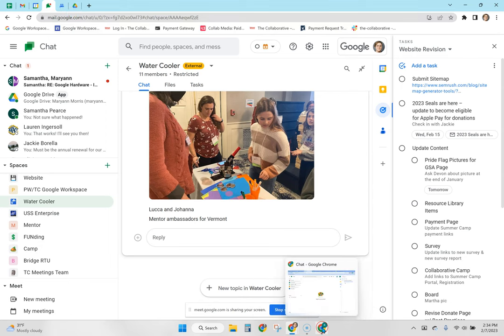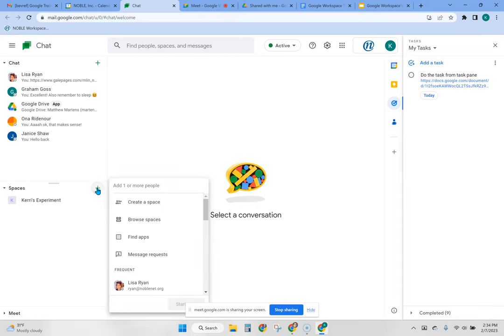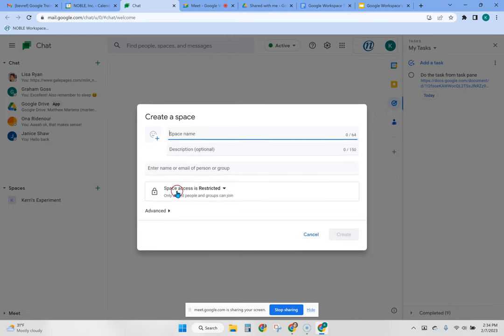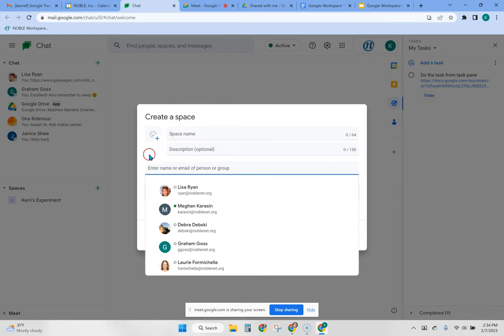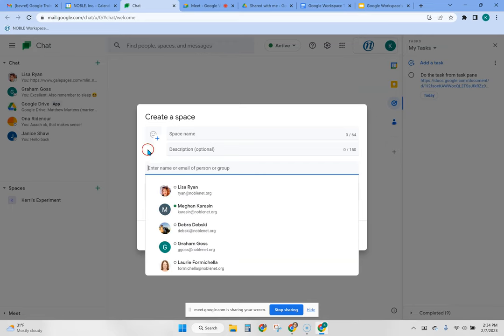We decided, with all of our teams, the teams get to decide if they think a space would be helpful. And if they do think it would be helpful, anyone can create a space just by clicking this plus sign. You click create a space, you name it. Here's where you can invite people. And again, you can also use that Google group email address to invite folks.